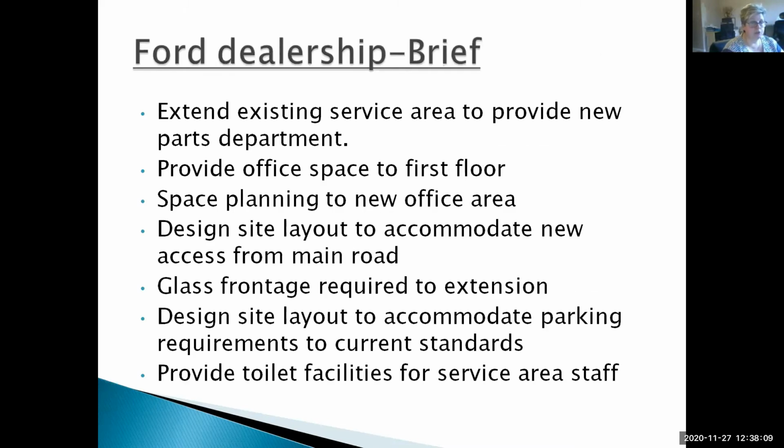We've also done a Ford dealership, and basically what they had is this very big Ford dealership actually, and they wanted to provide a new parts department with some office space over. So our design brief for that was to enlarge the extension, had to go and survey the property first, design the new layouts, and actually alter the access from the main road rather than from where it was currently served from, which was further up the road and round the back. So they wanted something quite nice that looked good from the road, and would entice in people for their spare parts department.